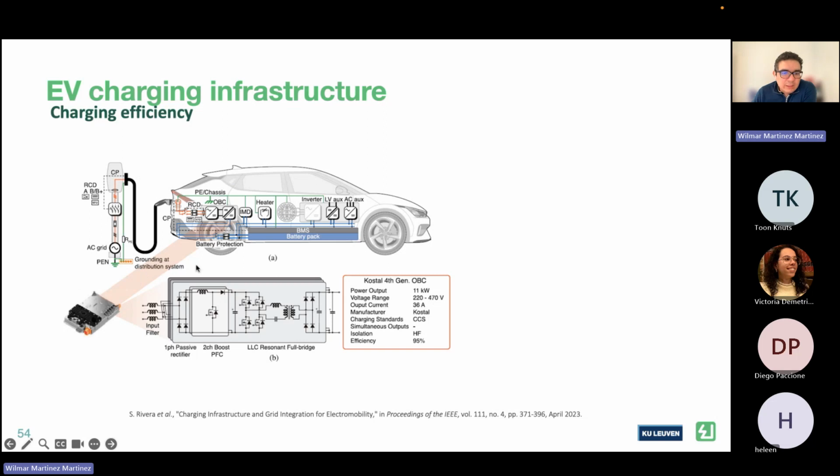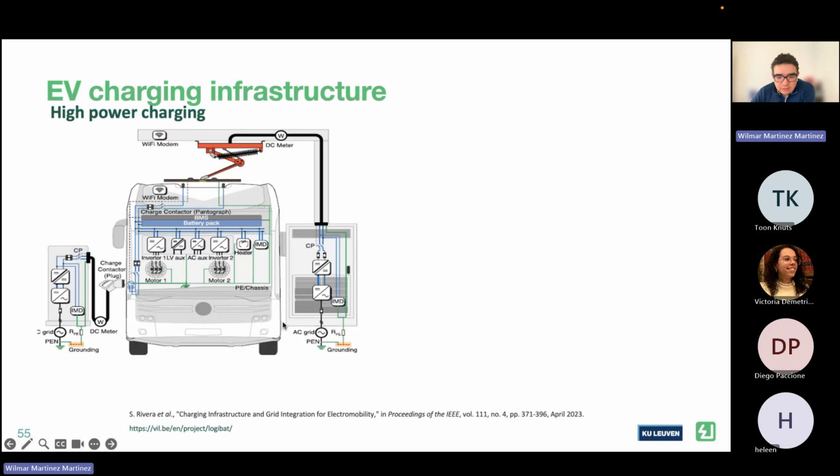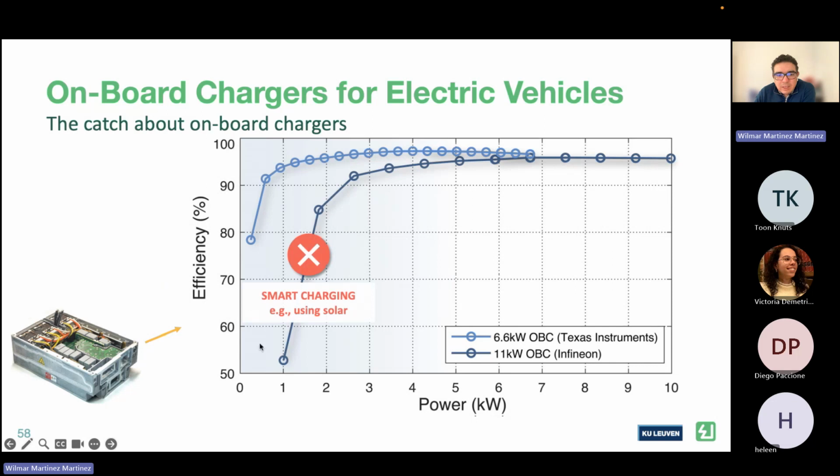You know that we can have the wall box, and we went through this in detail last week. And we have an onboard charger, and that onboard charger is full of electronics, so power converters. So you know very well that the charging efficiency is actually not that good at low or light loads, low power, and we can have different efficiency points during the day. In other words, it's basically this slide that I mentioned last week. Efficiency is quite high at rated conditions, but when we land in light loads, like smart charging using solar, we face this low efficiency profile. That's something we need to consider when doing smart charging.